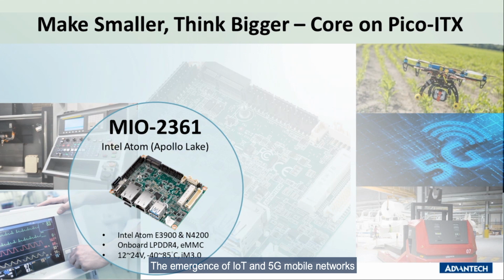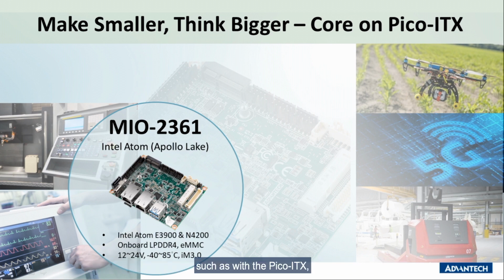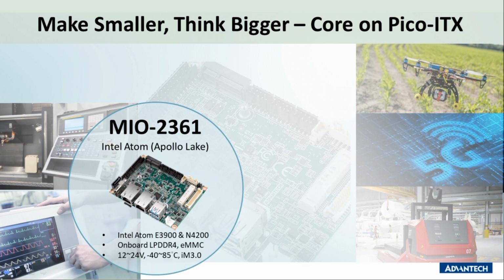The emergence of IoT and 5G mobile networks has introduced demand for high performance in a smaller dimension, such as with the Pico-ITX, which provides mobility for AGV and drone applications in various fields.